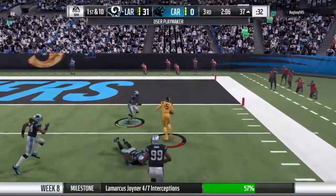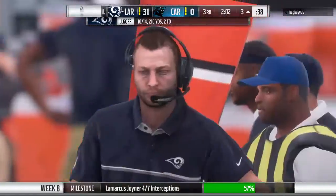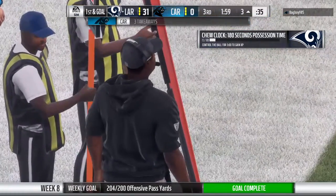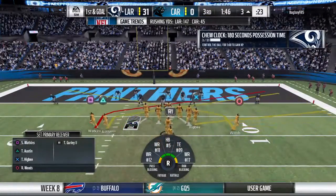Got a man, it's caught at the 6-yard line. And they do get him down, but he's inside the 5 all the way to the 3. A very nice pickup of 33 yards. First and goal at the 3-yard line now.